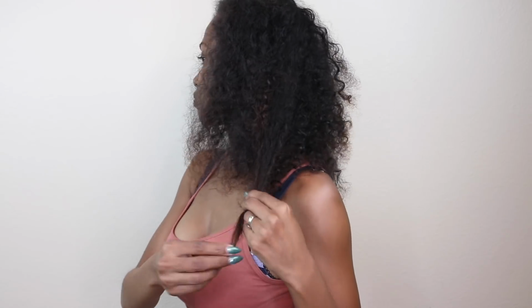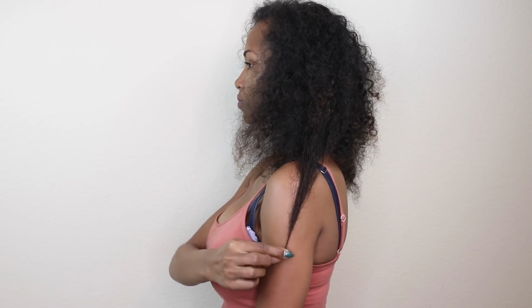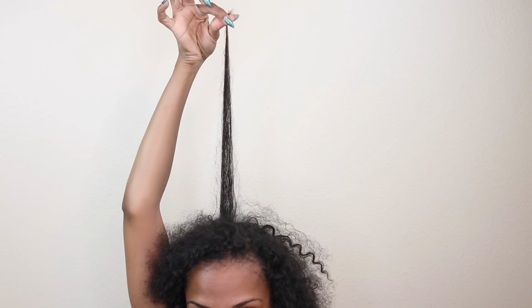I'm just giving you guys a little clip of what my hair looks like, a tiny little length check. It is past the bra strap, and when I measured it, it's about 15 inches in length. So yep, that's the goal, is to cut the hair off that is dyed and to give myself a fresh new cut for 2018.